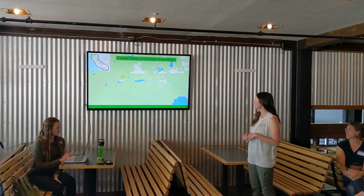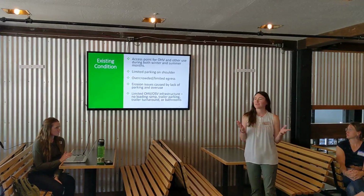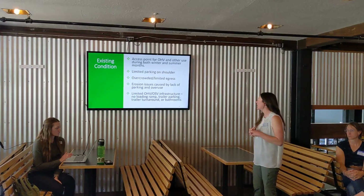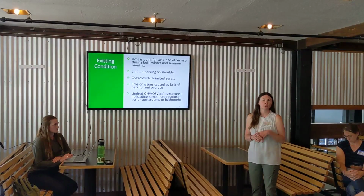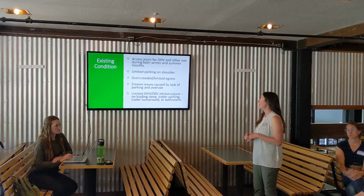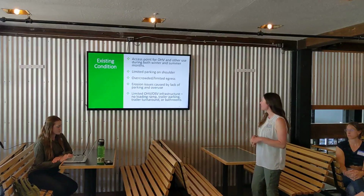Next slide. All right, so existing condition at the site, I know it seems like all of you have been there, but currently this site is an access point for off-highway vehicles and over snow vehicles and for use in both winter and summer months. There is limited parking on the shoulder. It's often overcrowded. There are no bathrooms, there's no trailer parking, there's no trailer turnaround, and there is no offloading ramp. So just calling out, existing conditions versus what we're trying to do. Next slide.